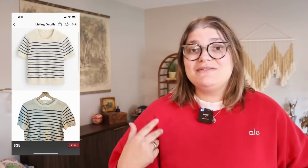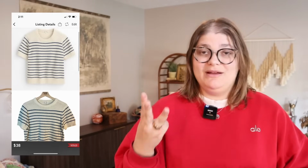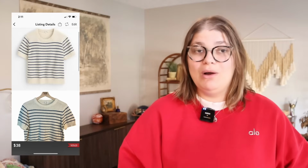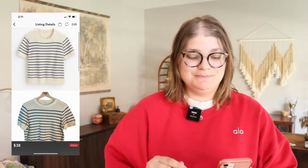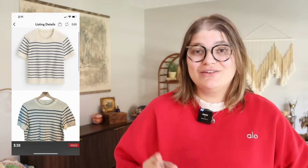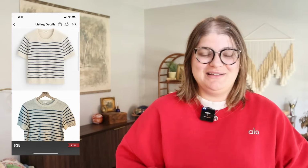Then the next thing we sold was the Alex Mill short sleeve sweater. These are all 3 things that I picked up in the last video. So we've got a good amount of things going on right now. The Alex Mill sweater sold for $38 on Poshmark, so we made $30.40 from that sale heading into our challenge bank.